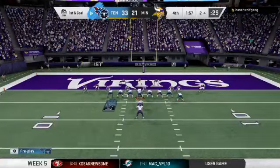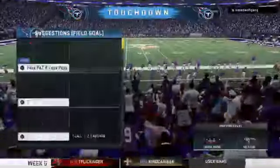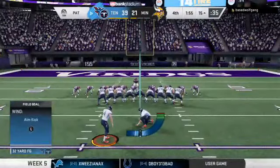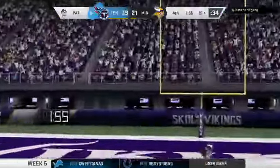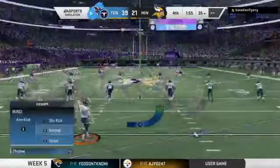You got nothing. Slam. Trying to punch it in with Henry. And he gets in. Touchdown, Tennessee. Derrick Henry. His third touchdown now on the year. And the Titans are able to extend their lead. And, it's no good on the PAT. So they can't add on here. And our score is going to stay right where it is.